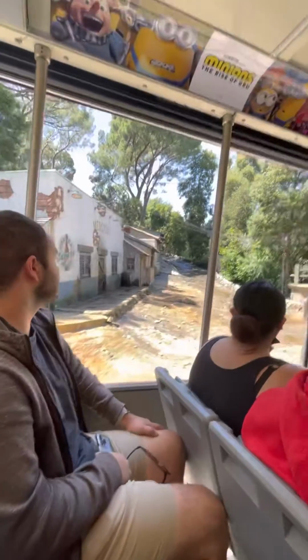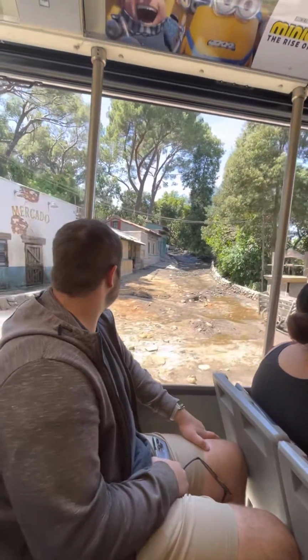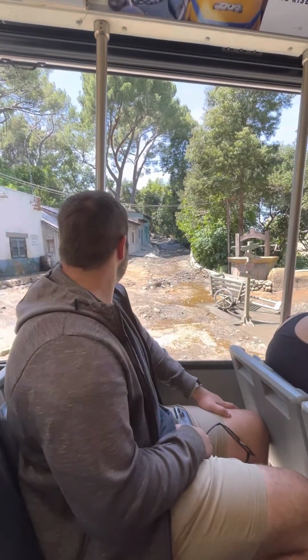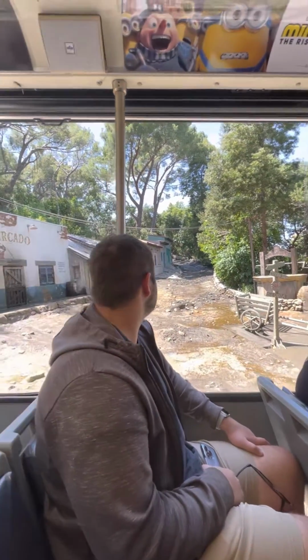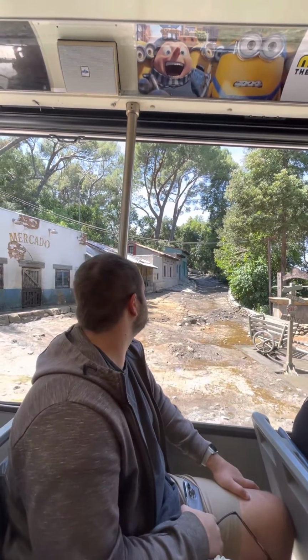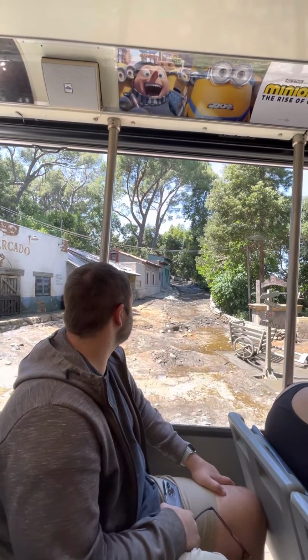We built a mechanical effect here, so we can turn the rain on and off with just the push of a button. So, I'm going to make it rain over to your left-hand side. Here we go. And 3, 2, 1. Make it rain.